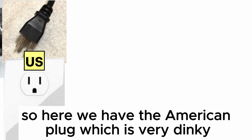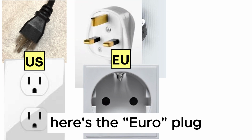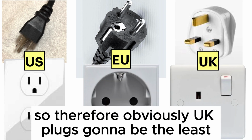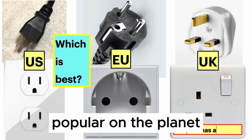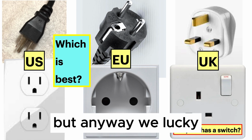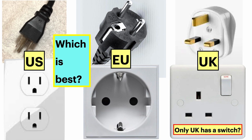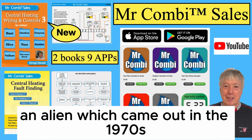So here we have the American plug, which is very dinky, two types, with or without an earth. Here's the Euro plug, and that's used across from Poland to Portugal, and then the UK plug. So therefore, obviously UK plug's going to be the least popular on the planet. And also, we've got switches. Nowhere else on the planet do we have switches. I can't understand what they're for because nobody else has a problem. But anyway, we're lucky. We've got some really clever people that said we need a socket, not like our European neighbours, but something completely new and alien, which came out in the 1970s.